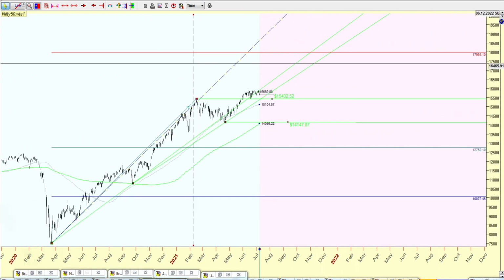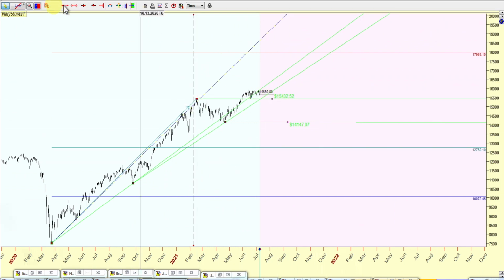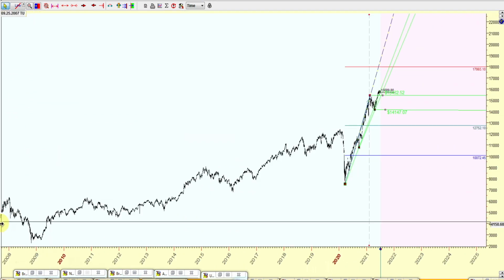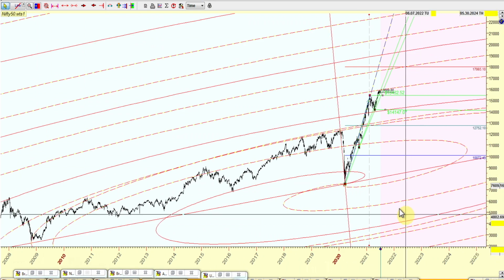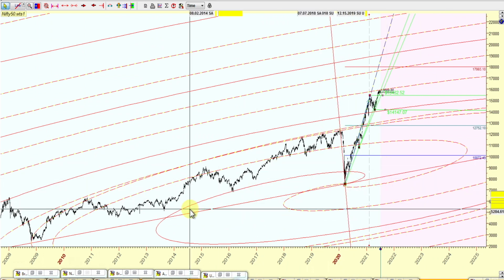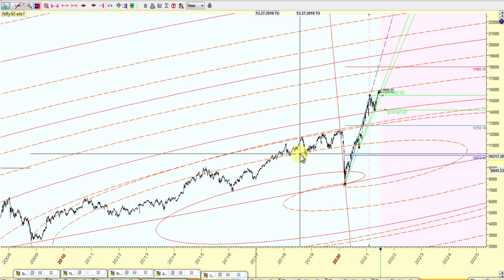I'm going to take that out. I'm going to take out the moving averages and just leave the trend lines there so you can see what's happening. And like I said, I'm working with data from 2007. The first thing I want to show you is the spiral technique, from this swing pivot low of the 2008 low.